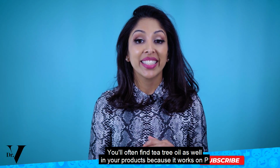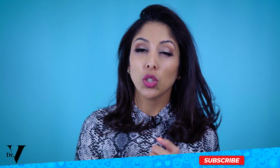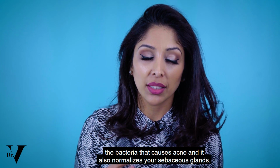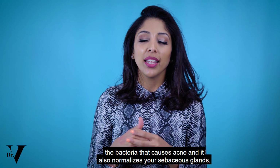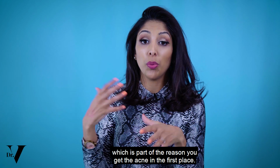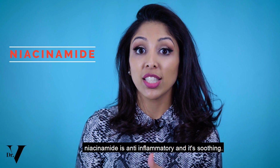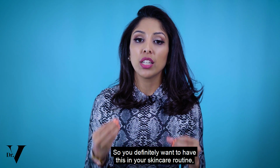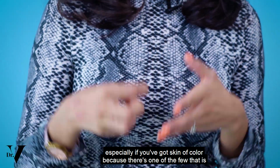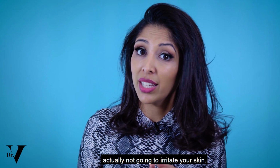You'll often find tea tree oil as well in your products because it works on P. acnes, which is the bacteria that causes acne, and it also normalizes your sebaceous glands, which is part of the reason you get the acne in the first place. Lastly is niacinamide. Niacinamide is anti-inflammatory and it's soothing. So you definitely want to have this in your skincare routine, especially if you've got skin of color, because it's one of the few that is actually not going to irritate your skin.